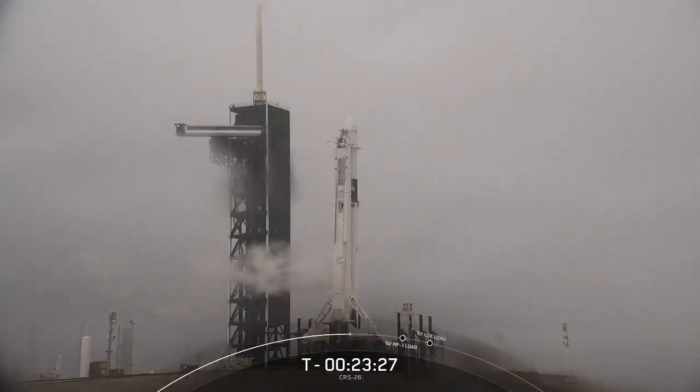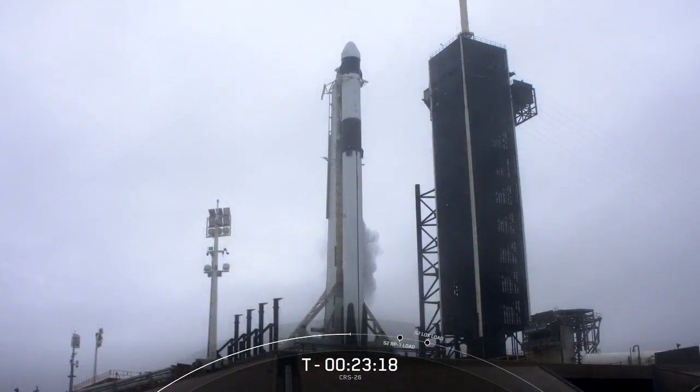You are looking live at Launch Complex 39A at Kennedy Space Center. We are just about 24 minutes away from liftoff of this Falcon 9 for the 26th commercial resupply services mission from both NASA and SpaceX to the International Space Station. Good afternoon and welcome to live coverage of CRS-26. I'm Jasmine Hopkins with NASA Communications. Fueling of the Falcon 9 rocket began about 10 minutes ago, and we are counting down to an instantaneous launch at 3:54 p.m. Eastern Time.